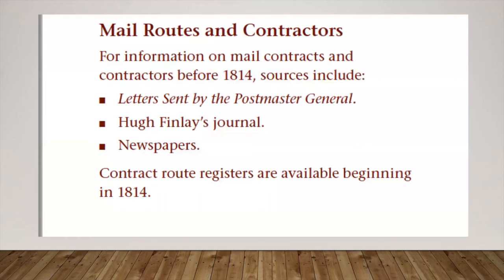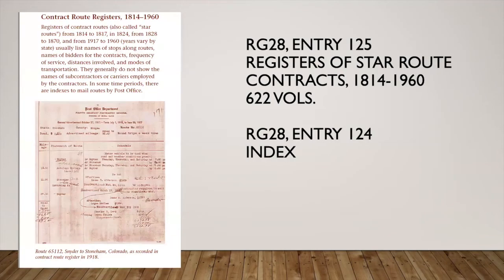So in this publication, we see mail routes and contractors, and that there's information on mail contracts before 1814. And there are registers beginning in 1814. So what you have to do before 1814 is deal with letters, Hugh Finley's journal, and newspapers. And after 1814, there are contract registers. So where to find those registers? Well, for between 1814 and 1916, there's 622 volumes in Record Group 28, entry number 125. And there's an index to those in entry 124.